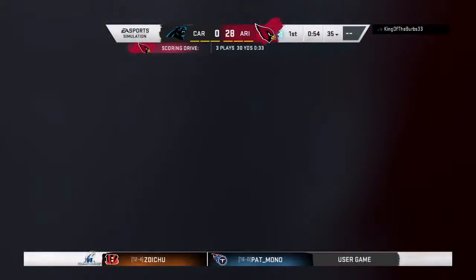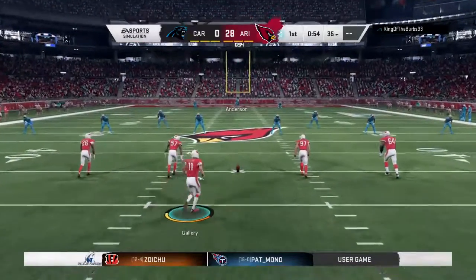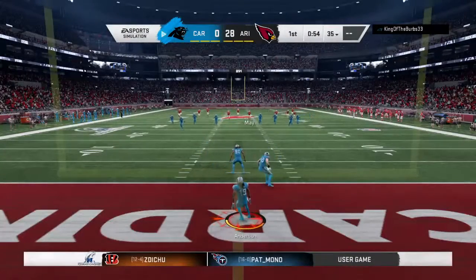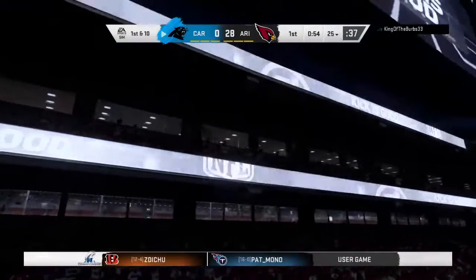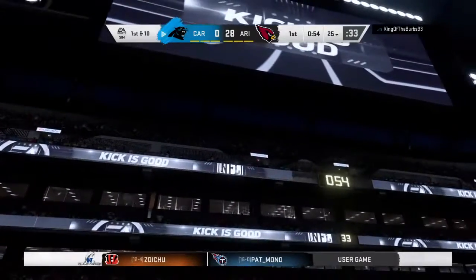And the rout is on here in this first half. Set now to kick this one away, and off it goes. And no return on this one as the fair catch is signaled for and taken. The Panthers take over 1st and 10 at their own 25-yard line.